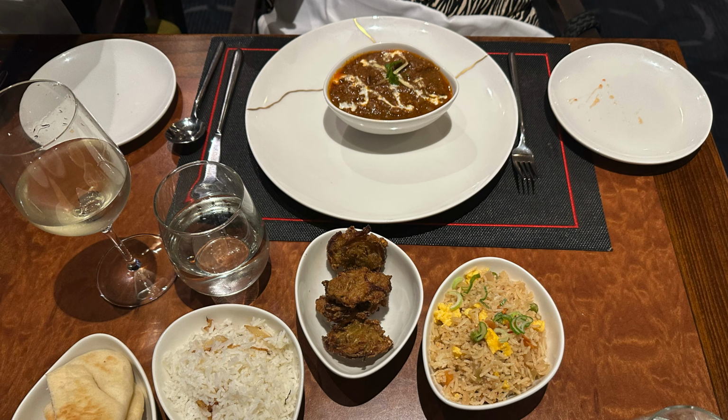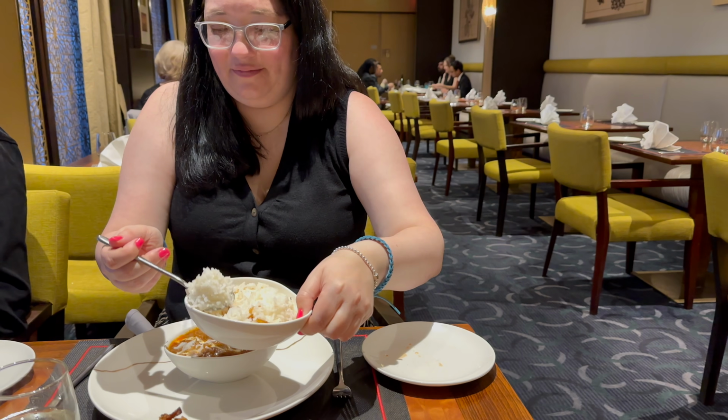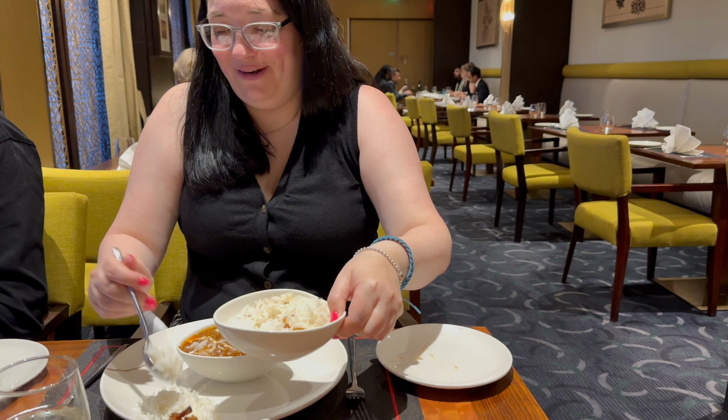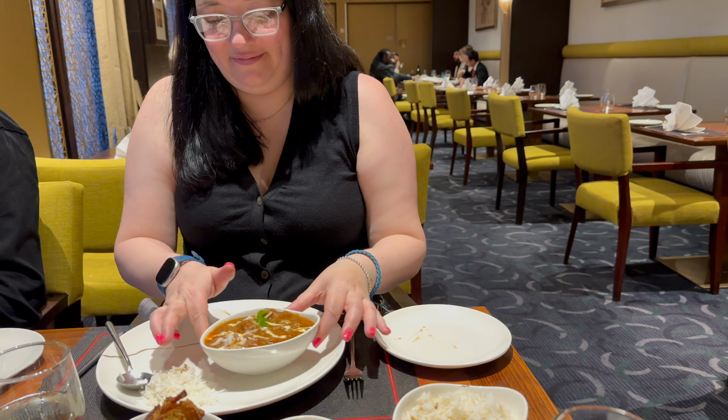Then for my main, I had a lamb rogan josh. When you order your main, they ask you how spicy you want it. They give you the option of mild, medium or hot. I asked how hot it was and he recommended I have medium, but I actually think hot would have been fine for me because I quite like spice.